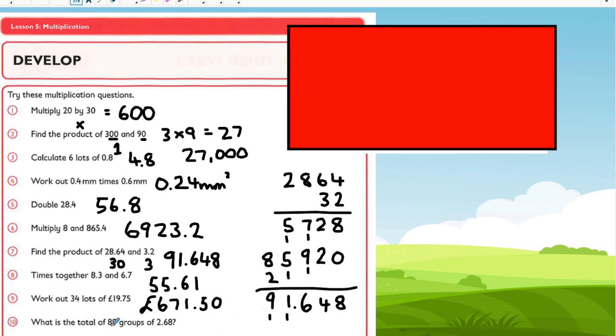And then the last one, 89 groups of 2.68. Now I'm just going to show you that one over here. So we're going to make it 268. Again, I've removed the decimal point. And we're going to multiply that by 89. So I just wanted to show you this over here. So 9 8s are 72. 9 6s, of course, are 54. Add the 7 gives you 61.